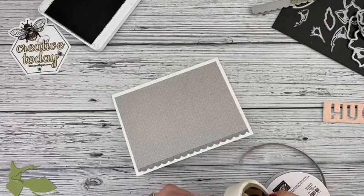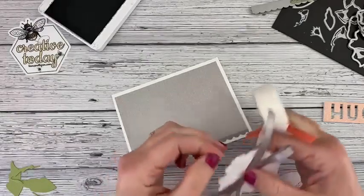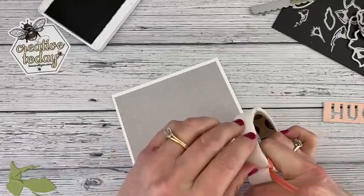All right, so let me go ahead and add a few glue dots to this just to secure my bow. And then I'll go ahead and position this on my card front.